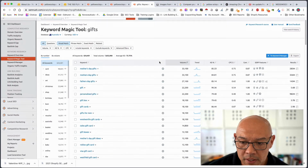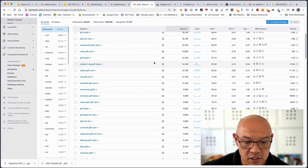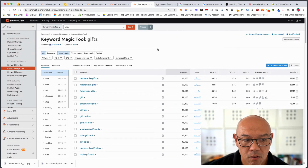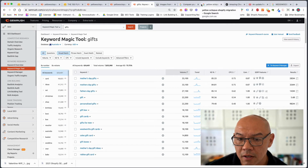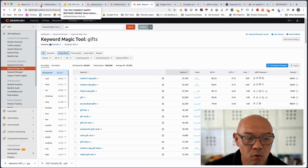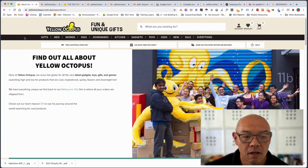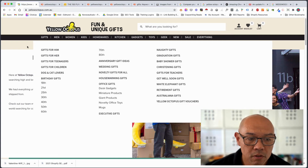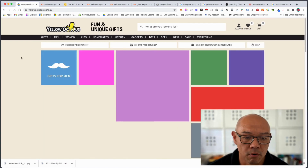That would probably be an ideal strategy, given this is a hugely well-performing site compared to a lot of other ones. So what else did I want to talk about for this site? Look, all in all, I think if you're looking to build a shop on Shopify and you want to grow the brand long term, you won't be doing anything wrong by looking at these guys for inspiration.